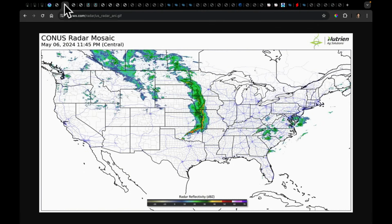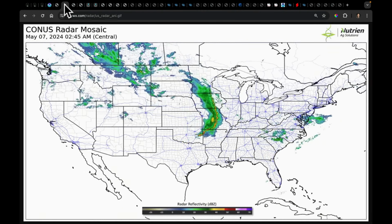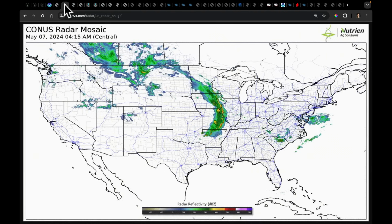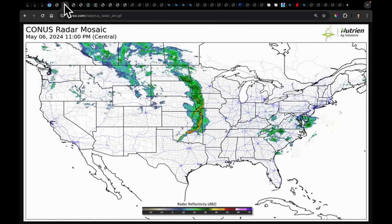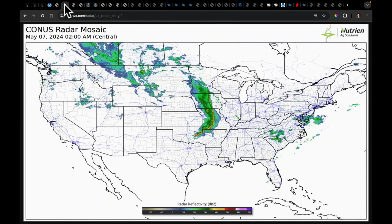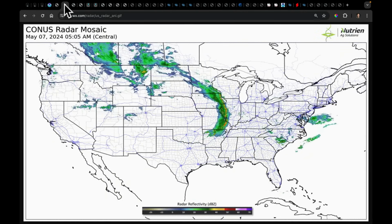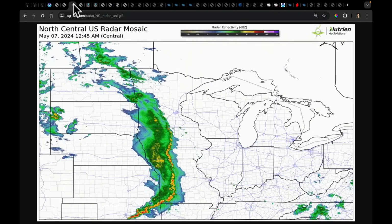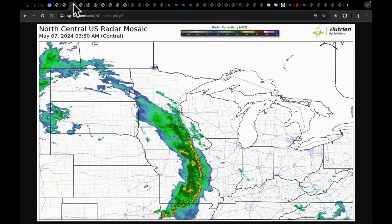I've been working on some new radar data, and this is just a quick animated GIF of what this stuff is going to look like once I get it live on the website. But this is a pretty long animation here through this morning. Actually goes back 6 full hours, or excuse me, 8 full hours, just to show you the evolution of the storm system. And I've got this all broken up by region and stuff, so this will all be showing up on the website very soon as you start to dig through it.